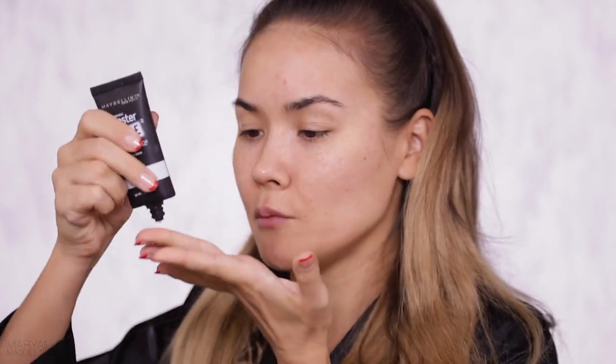Next, I'm gonna apply my Maybelline primer. This is the one that I've been obsessing over for the past month or so. Just gonna apply it over my porous areas. That's also gonna help that blurring serum, the self-tanning blurring serum, spread a little bit better.